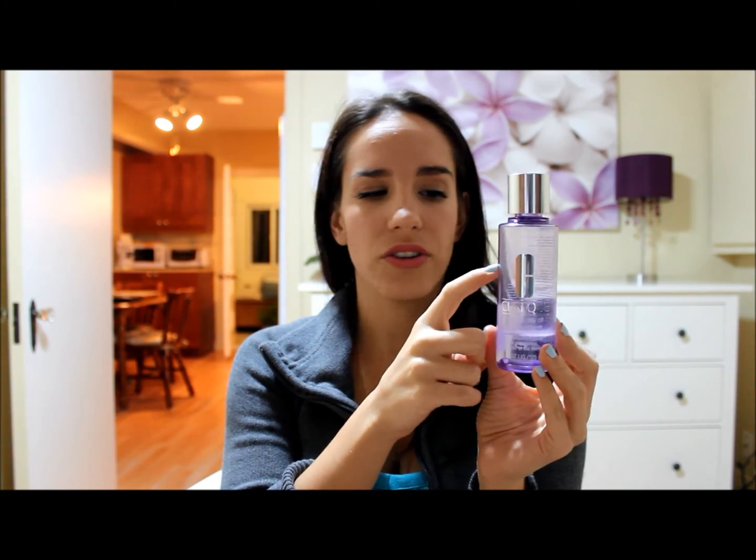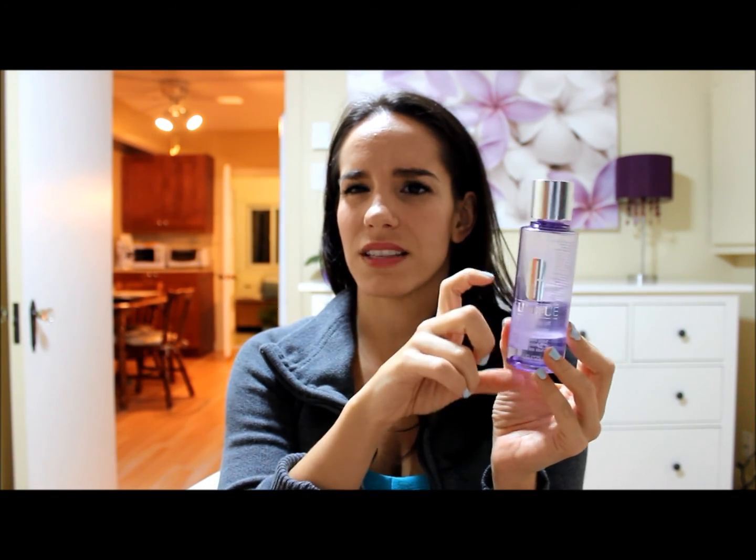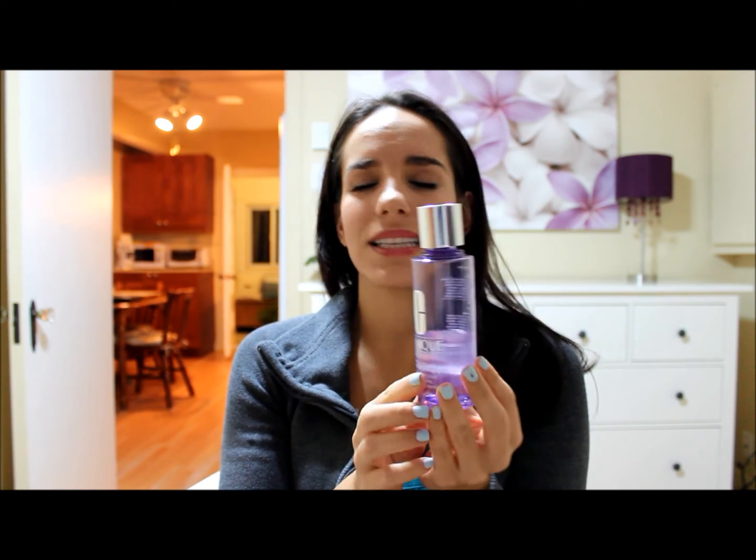Then the final face skincare type product I have is my Clinique Take the Day Off makeup remover for lids, lashes, and lips. This is my third full bottle of it, and I also went through a smaller size bottle. This is just my holy grail eye makeup remover. I think it works better than the Lancome one. I think it works better than the Sephora or the, which brand was it? The Neutrogena one, which I really didn't like.